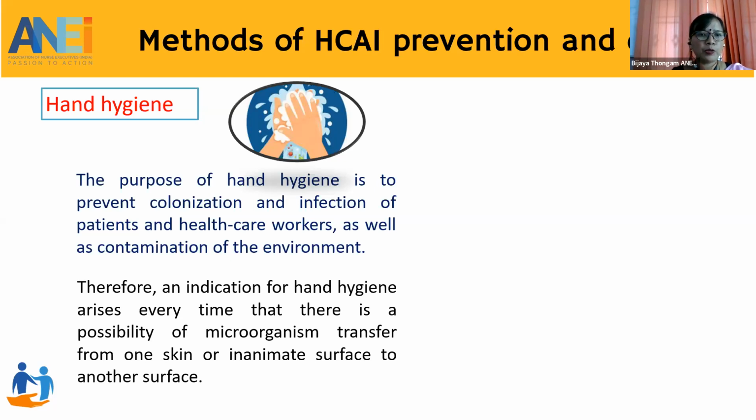And so let's see the purpose of hand hygiene. The purpose of hand hygiene is to prevent colonization and infection of patients and healthcare workers, as well as the contamination of the environment. Therefore, an indication for hand hygiene will arise whenever there is a possibility of microorganism transfer from one skin or inanimate surface to another surface.